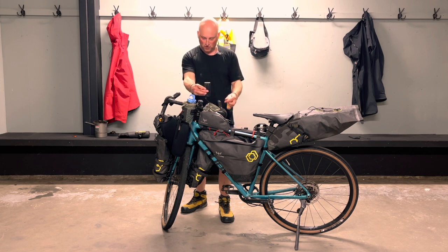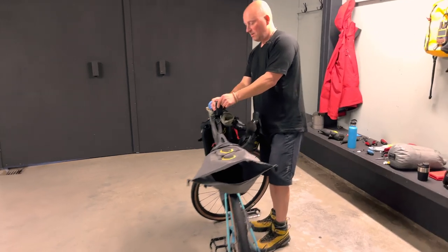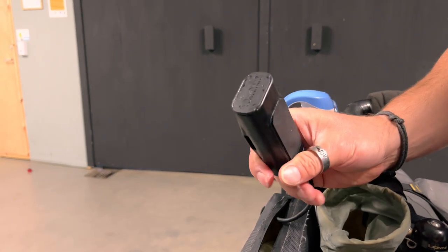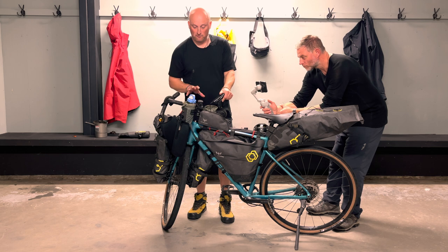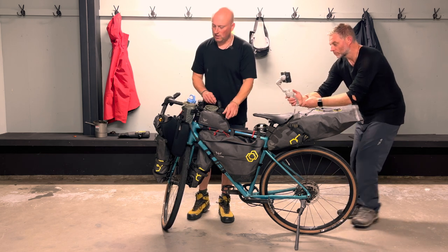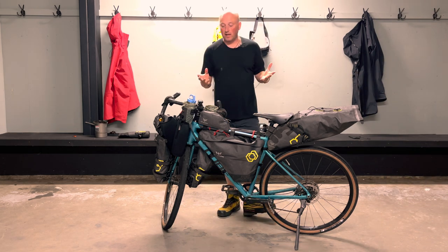So there's the battery, two batteries in effect, and you can also use this. Rob, can you show everyone? This can also be used as basically a power bank as well. So you could even charge your phone whilst you're cycling and flashing your intensely bright light, which basically makes you look like a lighthouse. But nonetheless, at the end of the day, you want to be safe on the road.